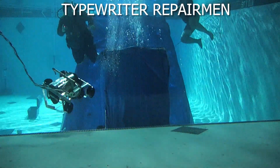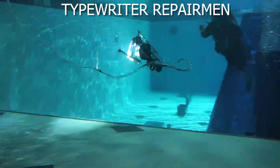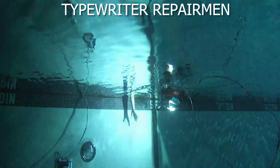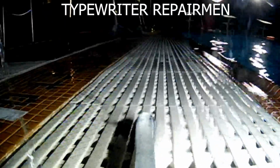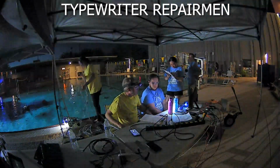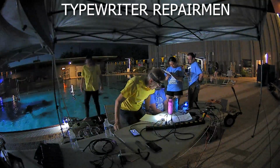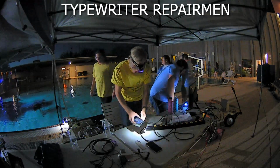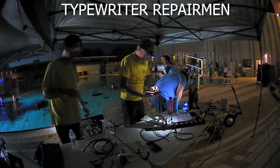How will that impact their final score? That was 60 points left behind, but that pyramid is now closed. And the human player has retrieved the robot from the pool. We see the timer. We're at 18 minutes through the competition. Looks like we are done from the Typewriter Repairmen.